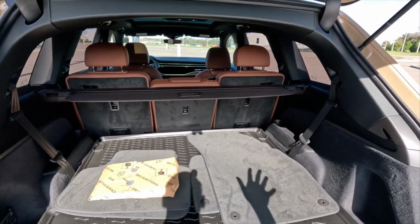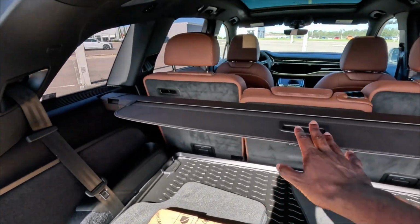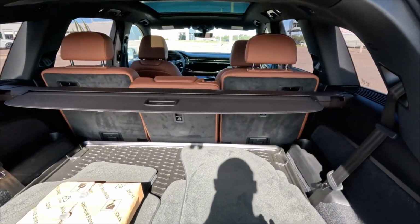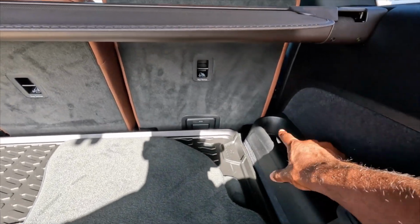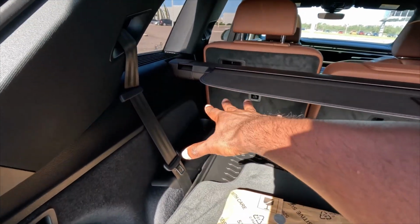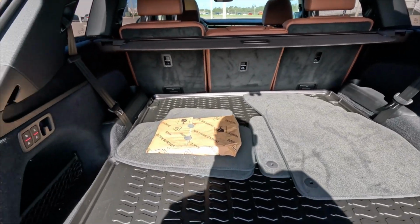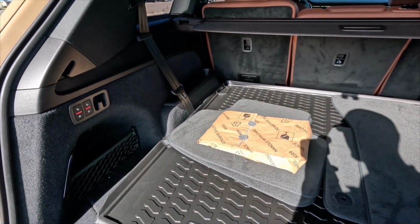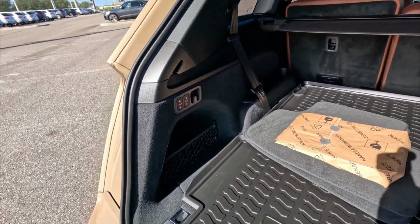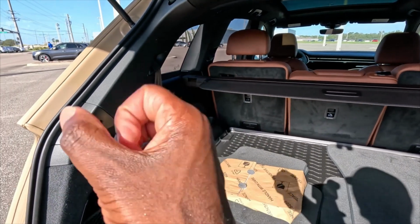Now, with that said, this being folded down, you guys can see exactly what we have back here, like the privacy shade right here that will actually help cover up your belongings. You also have, for the third row passengers, cup holders right there. So when the seat is up, obviously the cup holders will be right in front of them. You will also see that we do have a nice little cargo mat here to help protect everything there as well. And then we got a little side pocket here as well in order to keep things like documents or bottles or anything you might have back here stowed away.